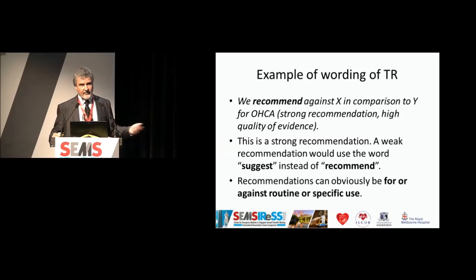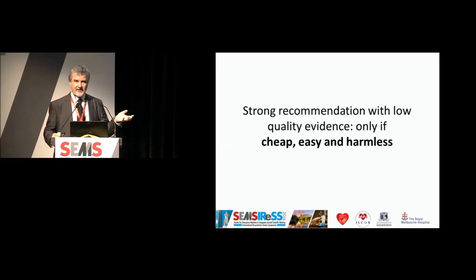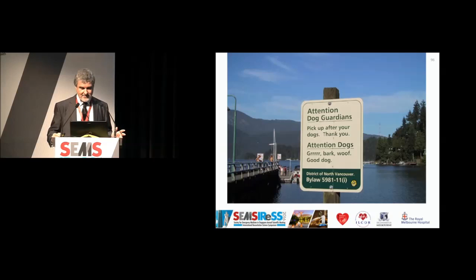And the wording of the treatment recommendation then might be we recommend against or we recommend for, which is a strong recommendation, or we suggest against or suggest for, which is a weak recommendation. Occasionally we might make a strong recommendation when there's no evidence. And we do that if it's cheap, easy and harmless. They're the sort of general rules. All right, we do a lot of that. But you have to word things appropriately. And you have to target your audience. And that's why Resuscitation Council of Asia has a slightly different approach perhaps, or maybe Malaysian Resuscitation Council has a slightly different approach to what it would be in North America or in Australia.